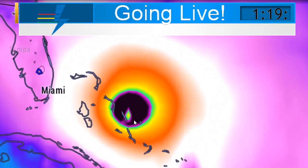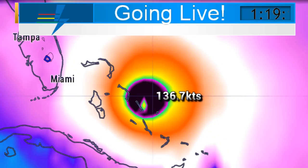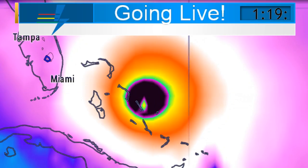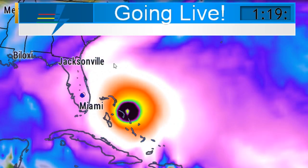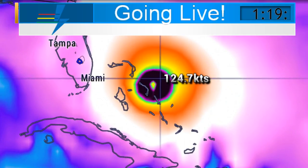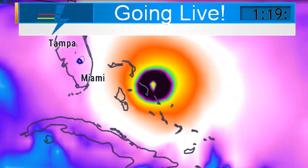You can see now, look at how intense those winds are. If we actually go here, we can see 133 knots. That makes it a Category 5 hurricane. That's a Category 5, folks. Category 5 in the Bahamas. And that's what the GFS is thinking. So if we have this Category 5 in the Bahamas, what's it going to do once it moves out? So you can now see those powerful Category 5 winds around the center, and still around a Category 5 storm. The storm's still very, very powerful.